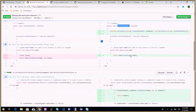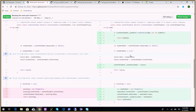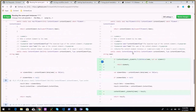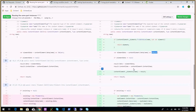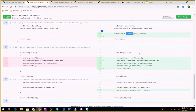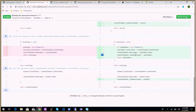Whenever a get method is called like this here, on a content item, when you do get a part, it will look into the internal elements if it has one. If it has it, it returns it. Otherwise, it will check in the JObject, get the data, create the part, and save it in the elements. Same thing for the other get or create: it will try to get it first and then assign it locally to cache it.